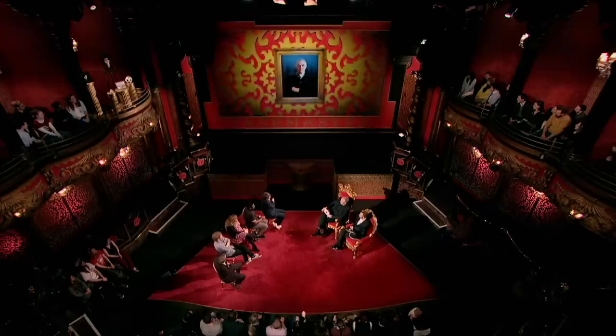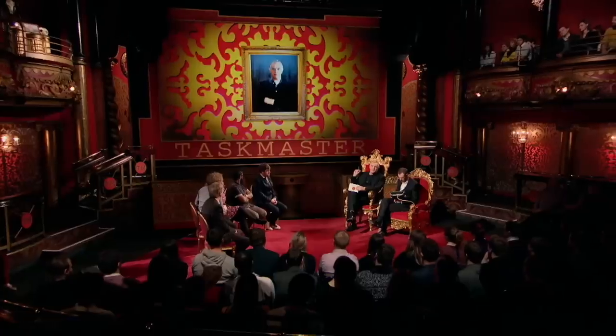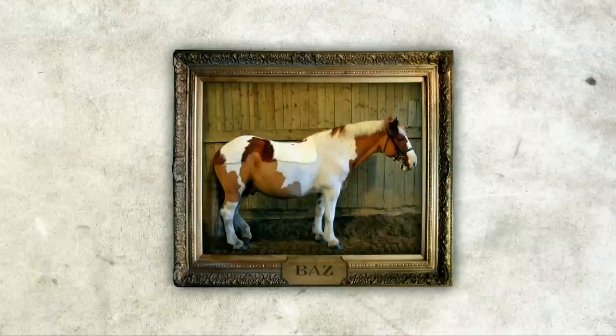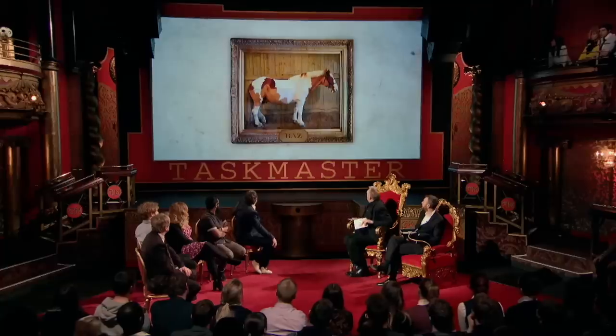What I was hoping for here when we set this challenge was for you to capture the essence of horse. Alex, before we carry on, can you show us which horse everyone was painting? So the horse they were attempting to draw is called Baz. Baz is there. Yeah, it's not a bad horse. Now, I'm going to ask you, Greg, to judge the paintings just on gut reactions before you know who's painted which painting. So here are the five paintings of horses painted whilst riding horses.